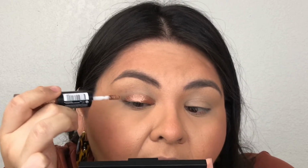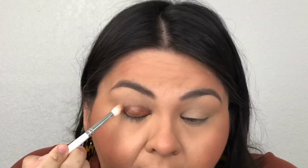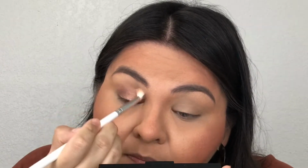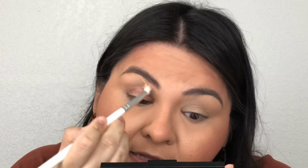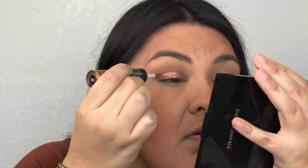the kind of matte side per se. And I'm just gonna put it all over my lid like that. With the same product, I'm just gonna blend it up on the crease. Let's see if it allows me to blend it. So I'm blending it, and it does appear to kind of remove some of the shadow when you're blending it. So just keep that in mind. Then it doesn't look as intense of a shadow.